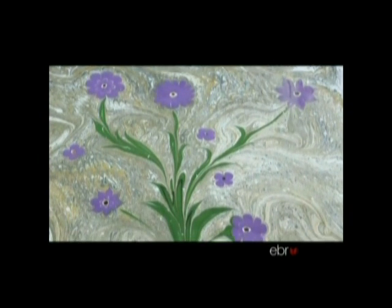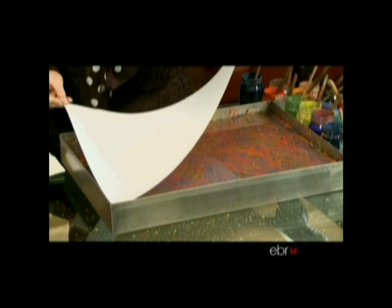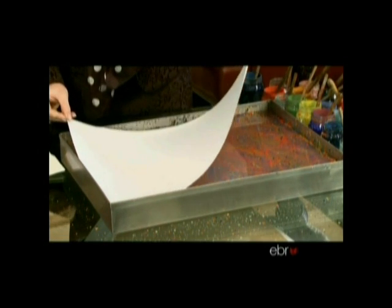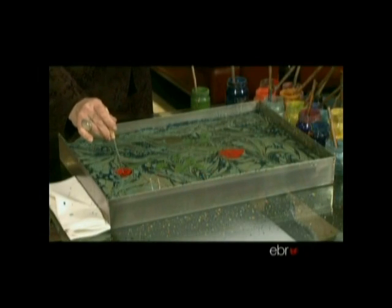The art of Ebru is both unique and fascinating. Unlike others, paper is not its canvas, but rather the surface of water. And since each dye bath can only be transferred to paper once, every original piece of Ebru is unique. The earliest recorded examples of Ebru date back to the 15th century in Turkey.